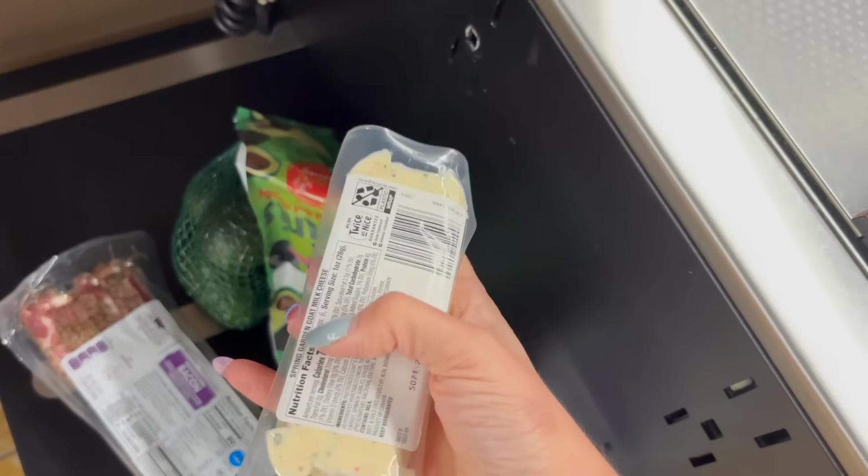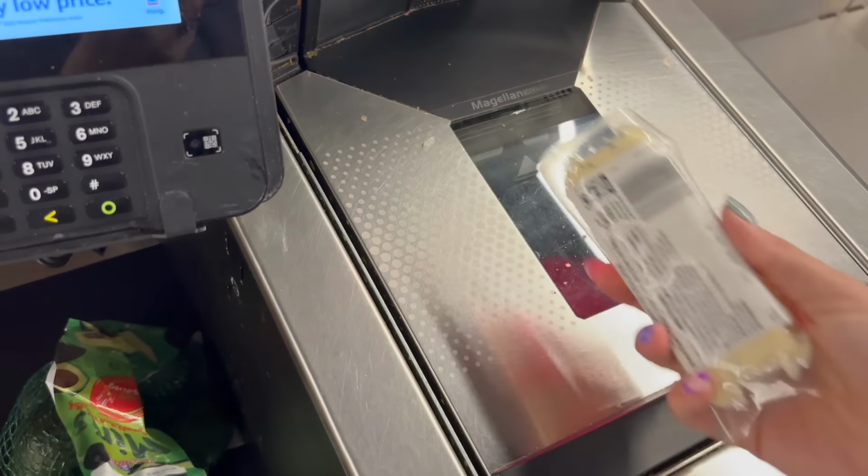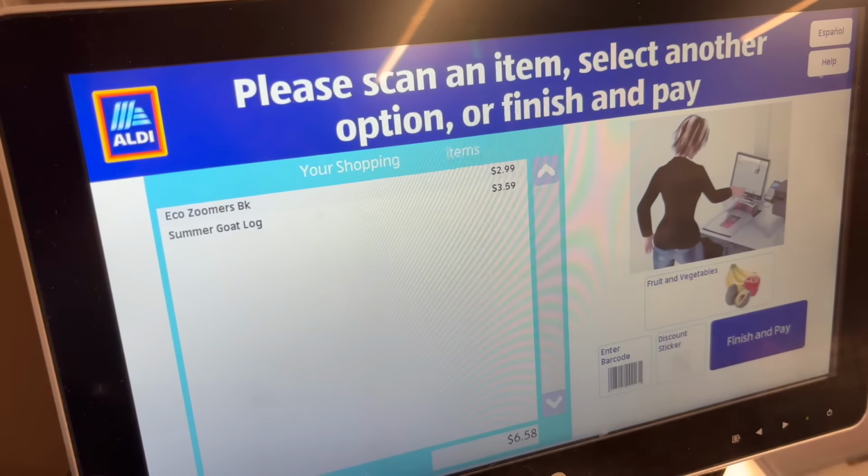Let's see, how much do we think this is? $3.59. Sold. Okay, my total was $19.30. It's a lot of fun to go in there and see what they have. Thankfully, I didn't go crazy with the Aldi finds. Just one more thing to put in my son's Easter basket.